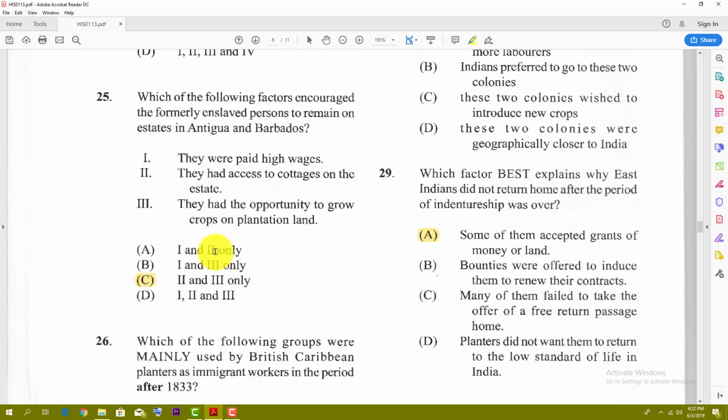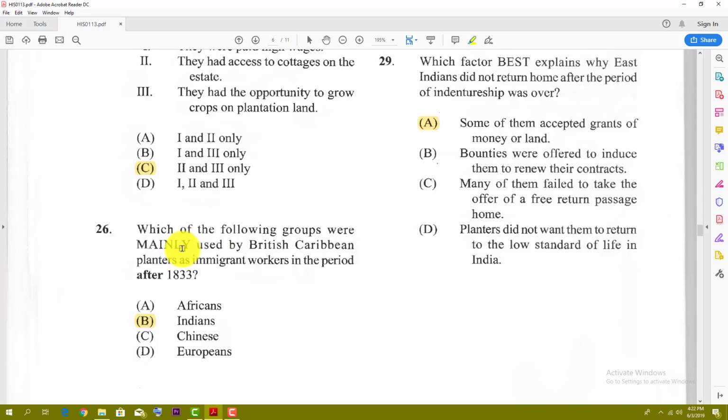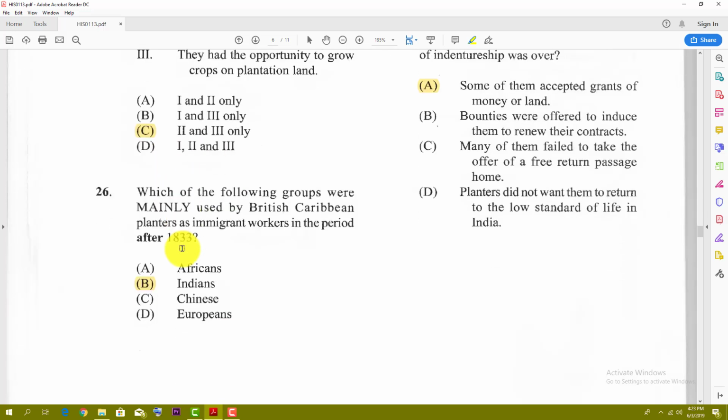All right. Number 25. Which of the following factors encourage the formerly enslaved persons to remain on the estates in Antigua and Barbados? The best answer here is C, which is 2 and 3. 2 reads they had access to cottages on the estate, and 3, they had opportunities to grow crops on plantation land.